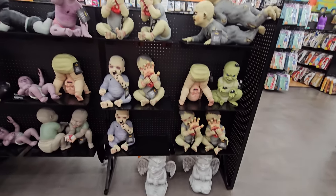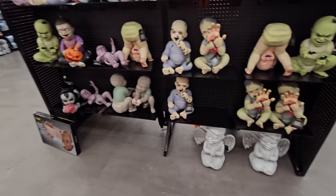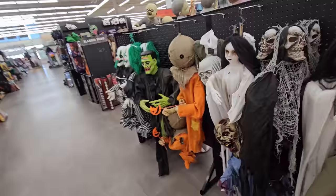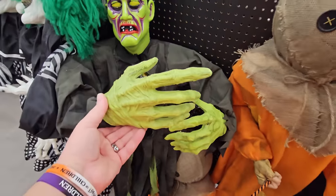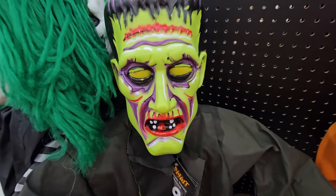They have a whole plethora of the zombie babies here, but once again, I don't see any burrito babies. Excuse me, miss, does that brain taste like a burrito? Ooh, we got some more hanging fellows over here, including Sam and Frankenstein. Dang, look how big his hands are. His hands seem like they're way big for the size of his head.